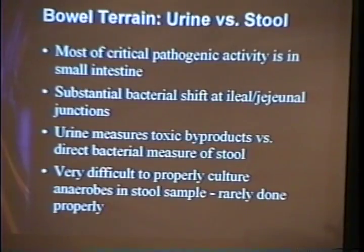I'm not sure. What I am sure of is that when you do a urine organic acid profile, you get metabolic byproducts that will clearly tell you whether or not that individual is responding adversely to a pathogenic intrusion. And it's those pathogens that you want to address, not some illusion that may be going on down here somewhere.